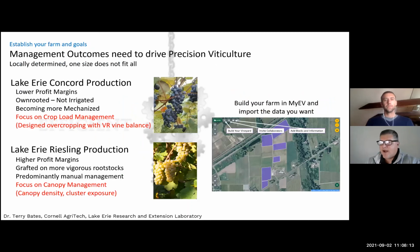I'll get on my soapbox for just one second before I get into some of the juicy details, because I get this question all the time. You've been working on precision viticulture for a while now. Does it work? To me, measure, model, manage is the technology, it's the process, it's the tool. It's kind of like saying, does a hammer work? Well, it really has to do with who's using the hammer and what they're using it for. I think precision viticulture does work.